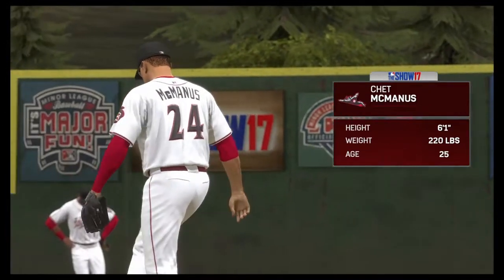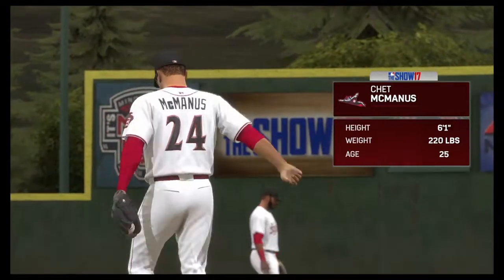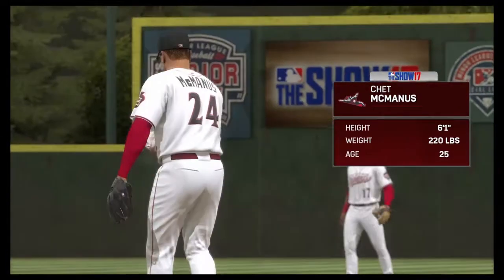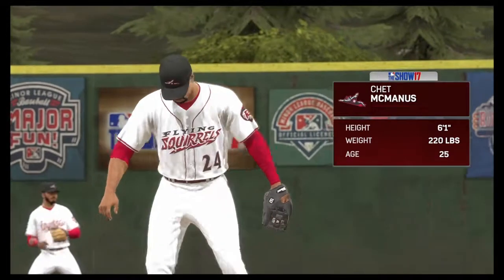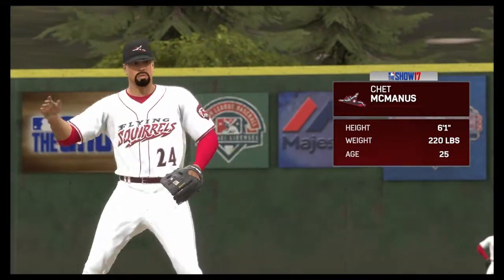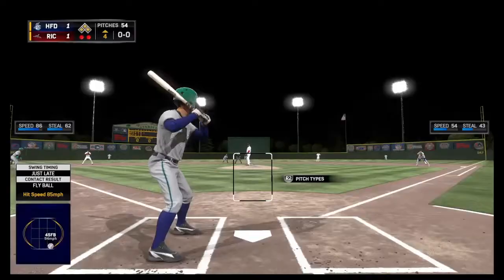Chet McManus gets the call to pitch here on opening day in front of the hometown crowd. Harold, what do you got? Well, Matt, he throws the basic fastball, curveball, changeup, and I've always felt like the fastball, curveball, changeup was the most difficult because it gives you a different angle to look at the ball.